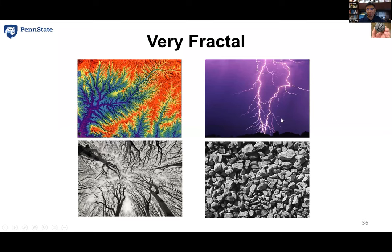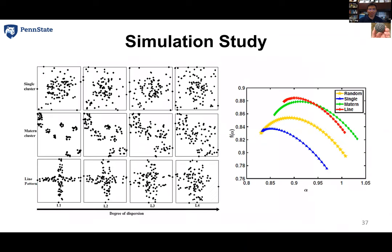And if you have seen lightning before, lightning also has fractal patterns, right? And if you see gravel, or structures like a powder, they are very fractal. And we did a simulation study. We randomly generated points and looked at what kind of fractal pattern we have. You see from random, single cluster pattern, and line, they all have different multifractal patterns.